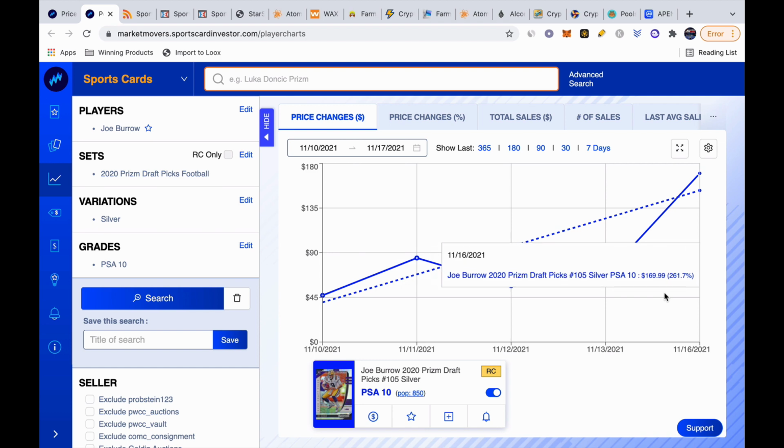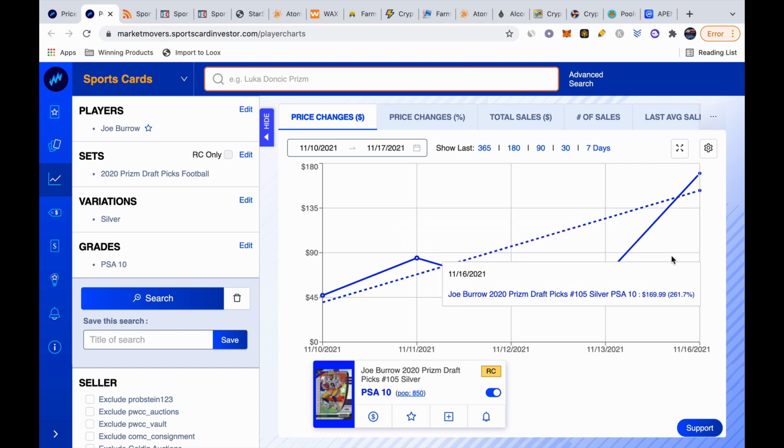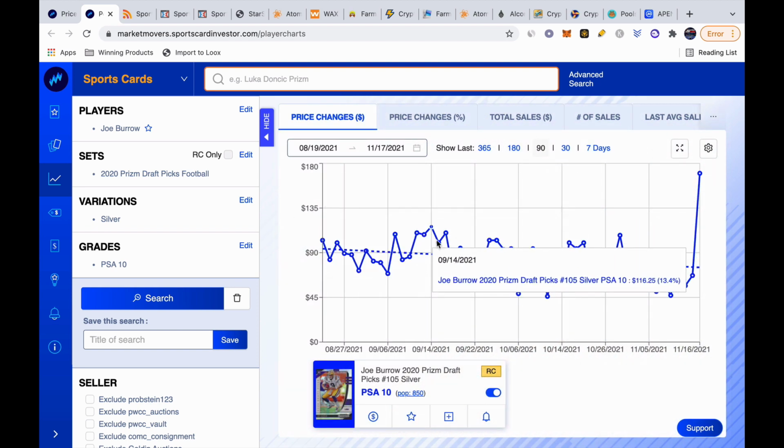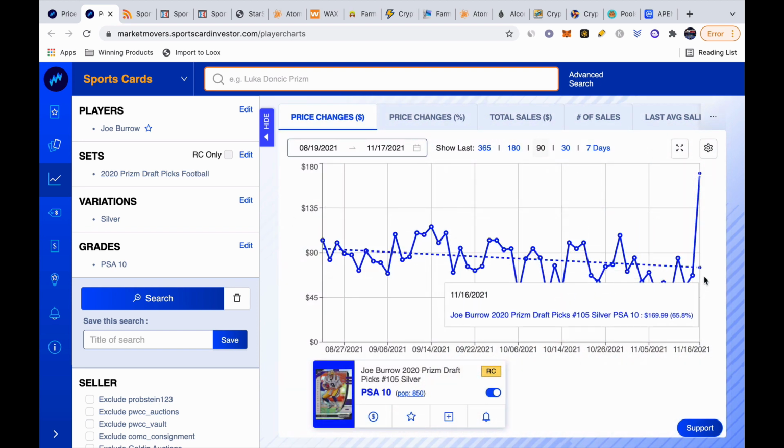$47 to start the week, $180 to end the week. I was going to say, they go for a heck of a lot more than that. These did when I sold it at the beginning of the season. Sold it for $100-some. So that's just a ridiculous spike there. I think the real value of this card is currently sitting around maybe $70.